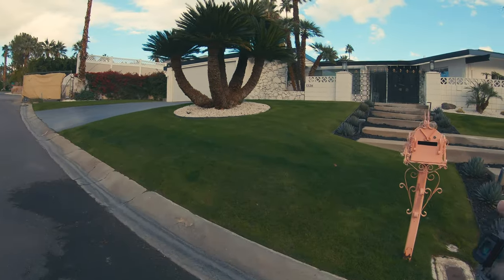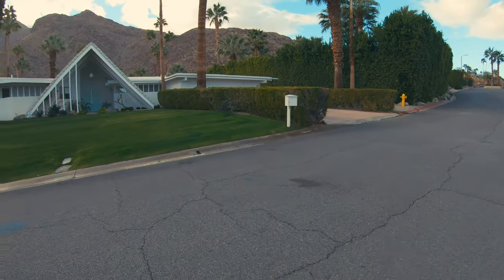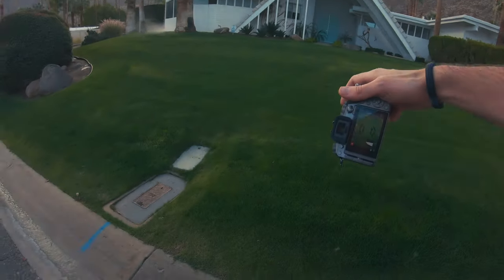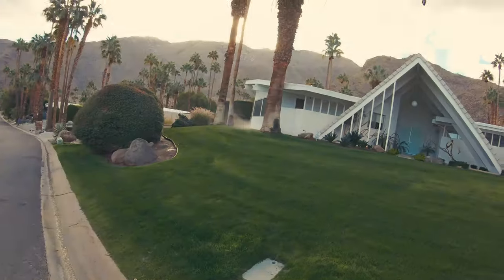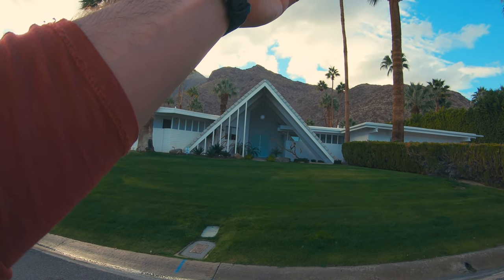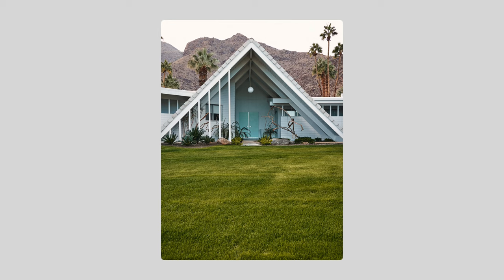Not into this mailbox. That thing is hideous, but the house is cool. This might be neat because I might get my camera kind of in the grass maybe. Yeah, but I think that kind of misses the point of the rest of the shot. We'll try anyway. More symmetry. Oh no, it's way better. Way better that way.